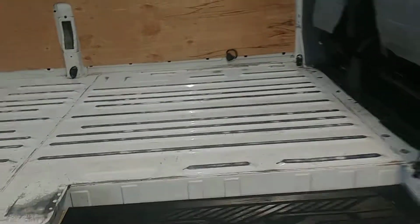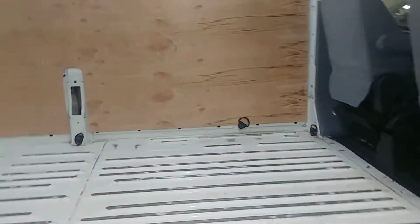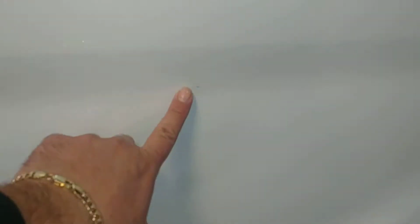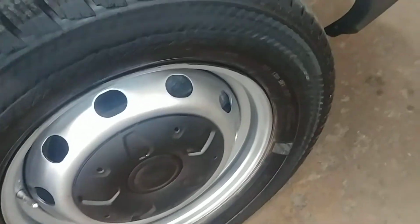Here's what your side cargo area looks like. Very nice. Front door looks good. Here's your front passenger seat with no holes, no tears, no rips to that one. It has a little ding here. And a little chippy little ding there. This fender looks okay. Here's your front passenger steel wheel. And your tire tread is over 7/32.